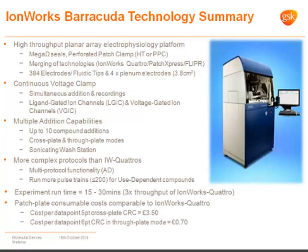It has 384 electrodes and fluidic tips and 4 plenum electrodes. And it's really that array of 384 electrodes which has effectively increased the throughput by decreasing the amount of time it takes to read a 384-well patch plate. And because the electrode head and the fluidics head can sit in the well simultaneously, you can carry out simultaneous ligand addition and recordings. And obviously that opens up possibilities for ligand-gated ion channels. You can carry out multiple compound additions, up to 10 compound additions per experiment. And what that's enabled is cumulative dose response curves within the same well, which is another way we've increased throughput.